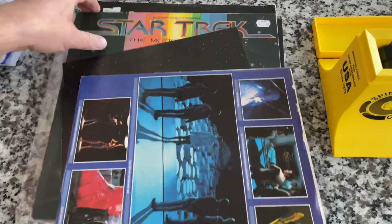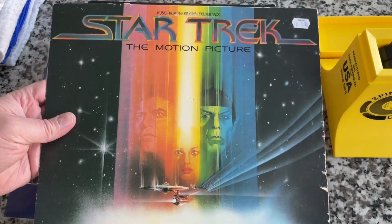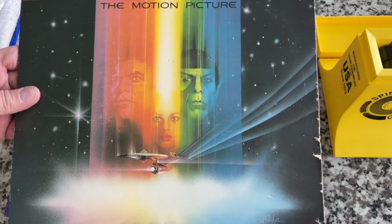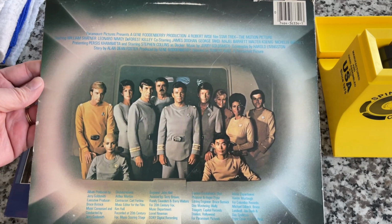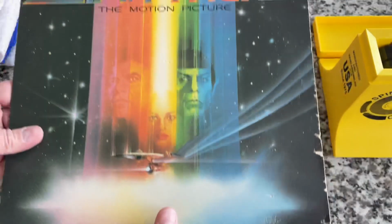Next up, I've already kind of opened it up, but we have the Star Trek: The Motion Picture, and I made sure it was not a Laserdisc because it looks identical to the Laserdisc. But no, this is the album, the original motion picture score, Jerry Goldsmith. And this record is, I don't know if I go so far as to say it's rare, but it's definitely not something you see come up every day. So I wanted to hop on it.